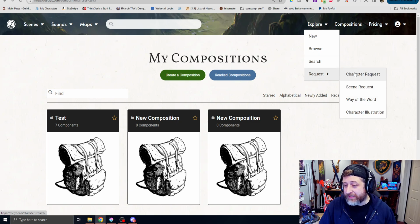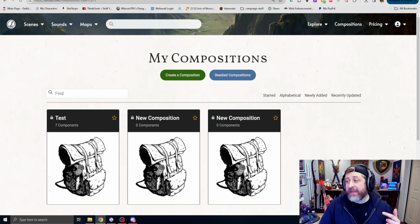But also take a look at this. Explore under request, character request, scene request, stuff like that. You could say, hey, I would love if you could make a scene about this character. Hey, here's my character. Could you describe it? And you might get your character input into one of the scenes, or a scene, you know, hey, I really need this for my game. And then throw it out there, and then one of the dScryb writers could just bloop, come it up, and then there you go, you have it.